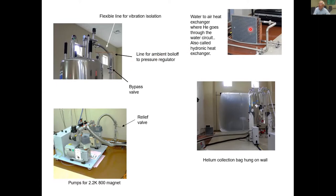These are a bit overkill. There are a variety of different heat exchangers you can get, linear or these kind, and they're readily available. This is one of the bags. Our bags actually hang off the wall because we have a tall room. We can do that, so they never collapse down to the floor.